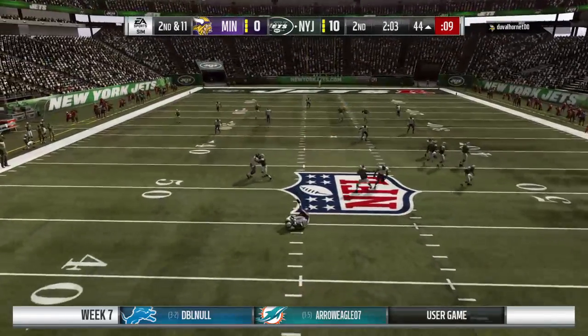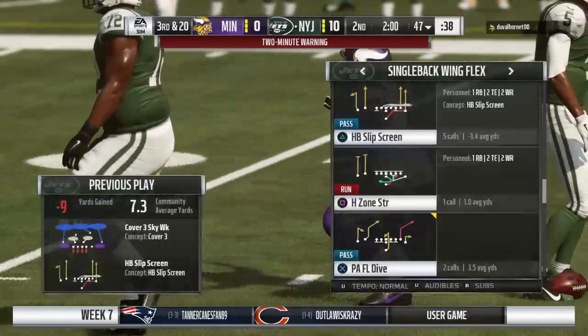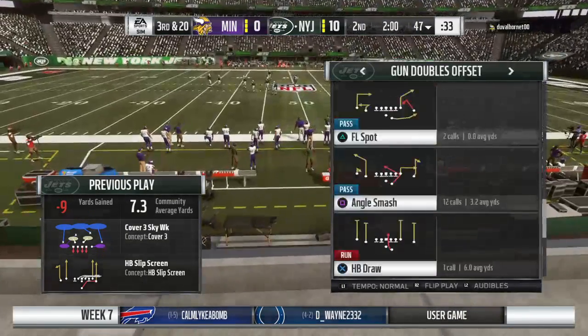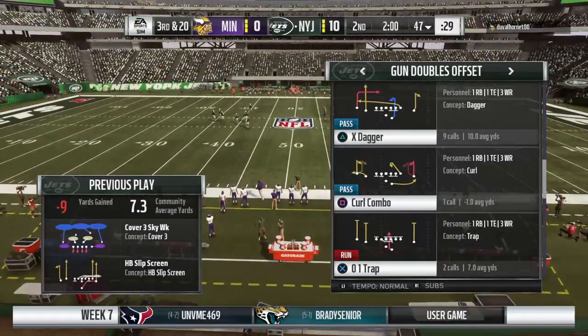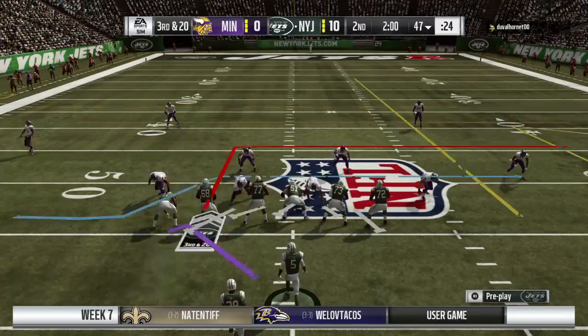Bridgewater now on 2nd down. The Vikings after him, and they get there for the sack. Linval Joseph in there to take him down and to take us to the 2-minute warning. 2 minutes to play here in the first half. We'll come back to MetLife Stadium after this short timeout. 3rd and long now after the sack, and we'll see if Bridgewater has a response.